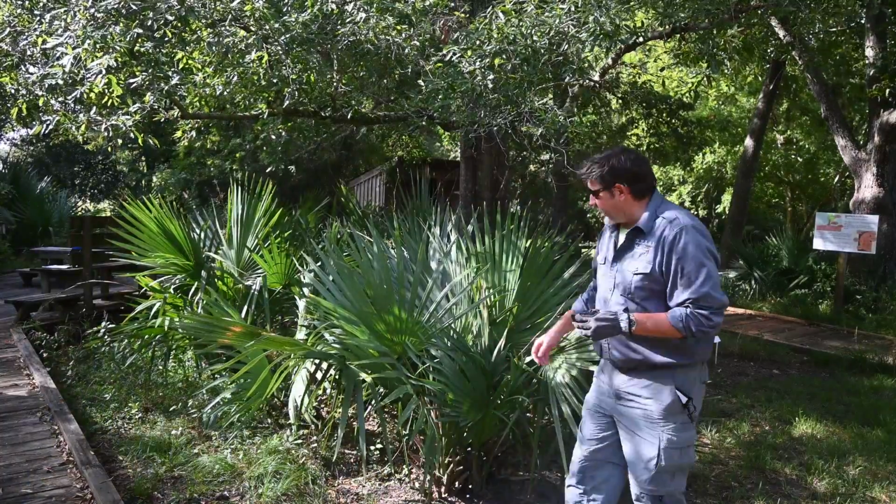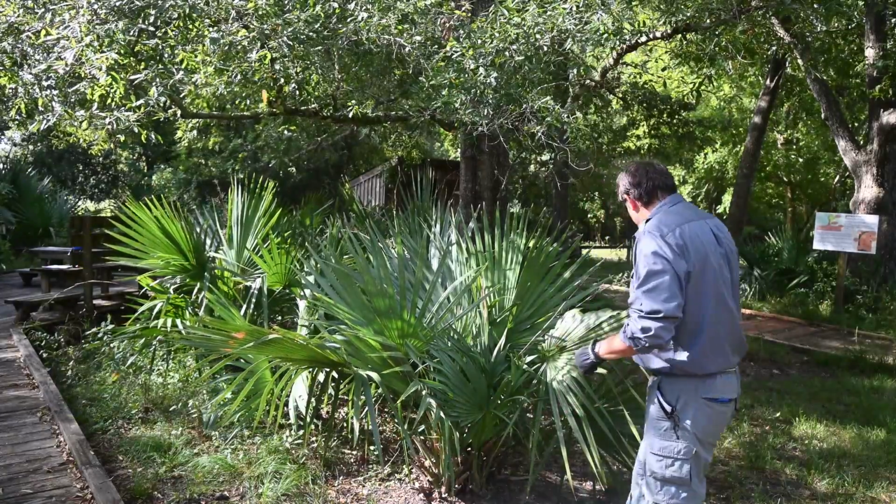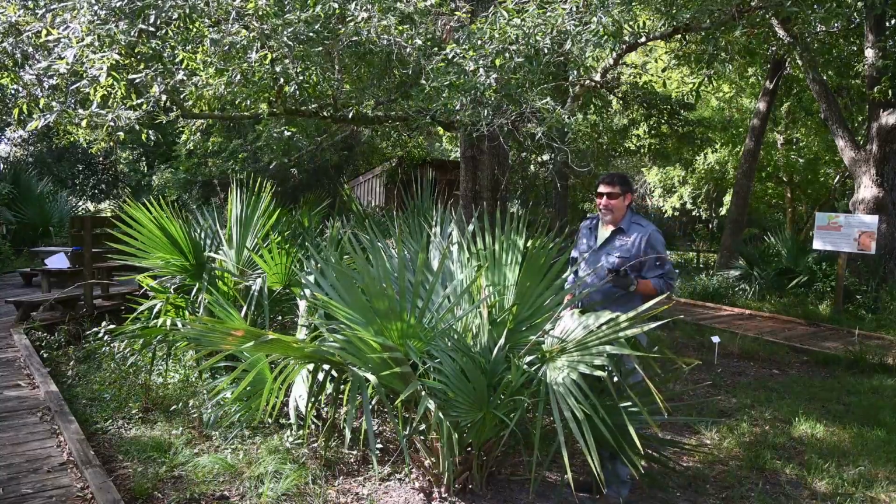Still in the McGovern Garden, here's a small stand of dwarf palmetto, Sabal minor. Frequently known to be near a wet footprint.